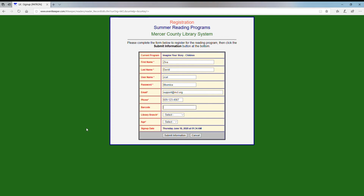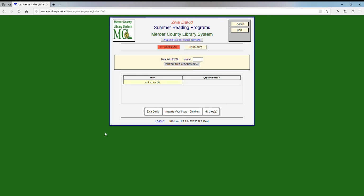that's why we ask for the phone number. The other thing too is you can enter in your barcode number. And then you're going to want to select your branch. And for the children's and teens program, we also have an age that you'll select. Now the adult program, we're not going to ask for your age, so don't fear. If you're signing up for the adult program, that's not an option for you. Basically what we want to do is make sure that you have selected a branch and provided us with your contact information in terms of being able to get prizes to you. So you're going to go ahead and hit submit information, and it will automatically log you in the first time that you come into the program.